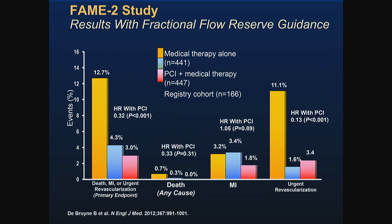Now, the final results showed that the patients who had PCI plus medical therapy, in the red, had the lowest rates of death, MI, or urgent revascularization. Medical therapy alone had the highest. Now, it turns out that there was little difference in terms of death, little difference in terms of myocardial infarction, and the real difference was in unplanned urgent revascularization. That's what drove the difference between PCI and medical therapy in this study, and not hard endpoints like cardiovascular death or MI.